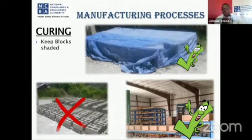There are several ways of curing. What curing does is prevent the water from leaving the cement particle too early, so you get the maximum strength out of that cement. The picture on the lower left-hand corner of your screen shows blocks out in the sun. They just make the blocks and put them out in the sun, and that is drying out, removing the water too fast from the cement, so the cement doesn't get to perform to its optimal performance.